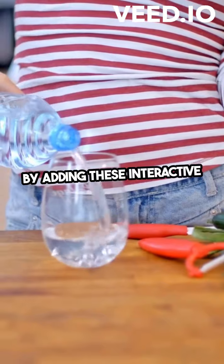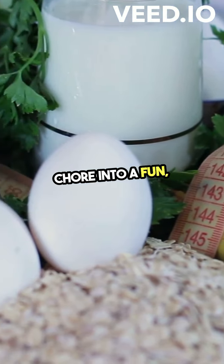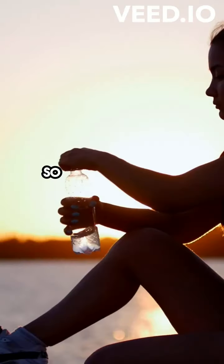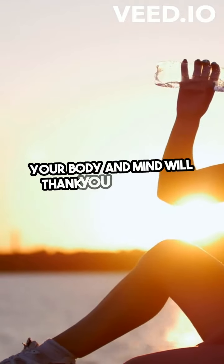By adding these interactive elements, you'll transform your health tracker from a chore into a fun, engaging experience. So ditch the dull and embrace the interactive. Your body and mind will thank you for it.